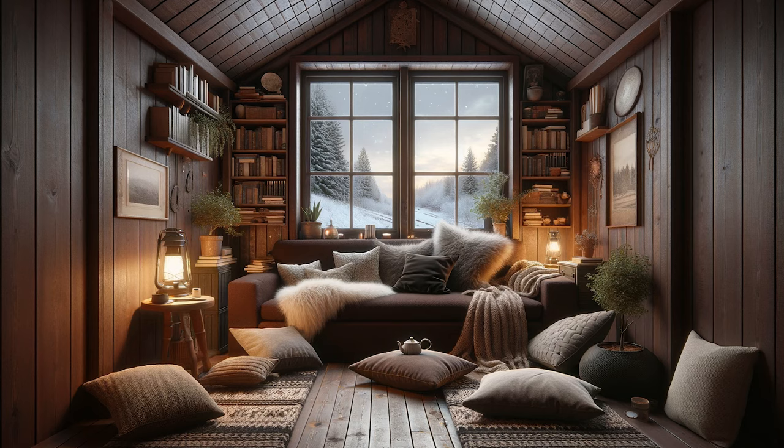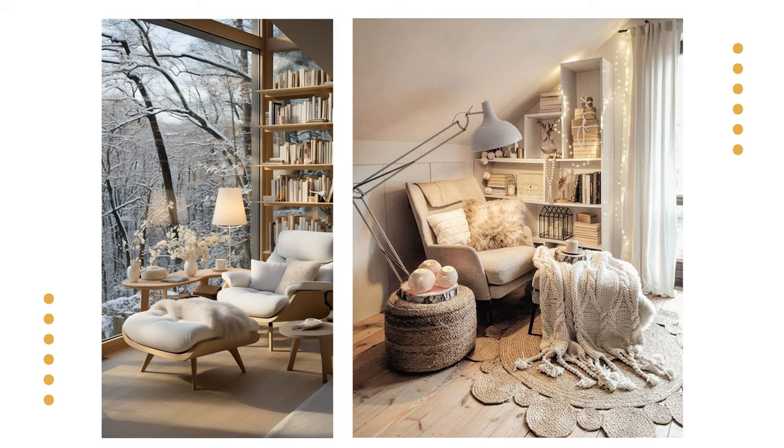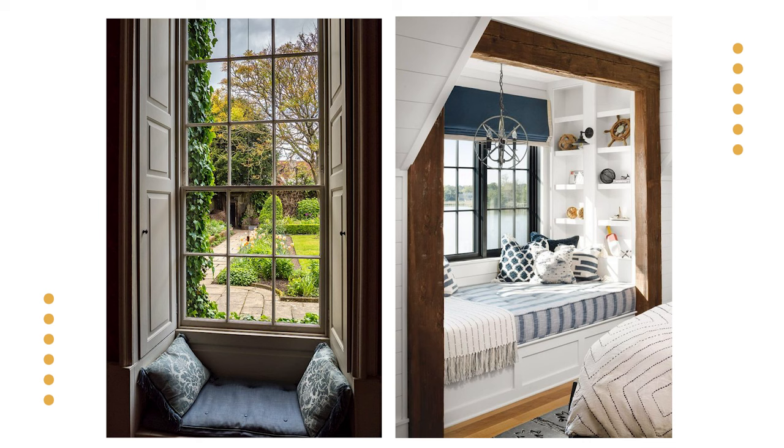Are you looking to transform a corner of your home into a personal retreat? You are in the right place. Today, we're going to explore how creating a cozy nook can not only enhance the charm of your home, but also offer you a serene spot for relaxation and rejuvenation.